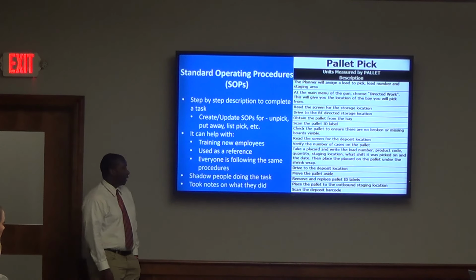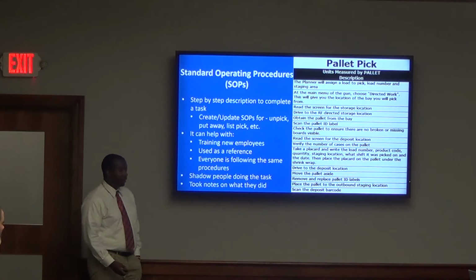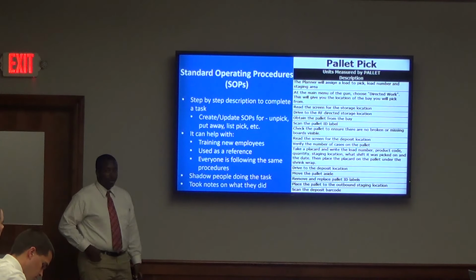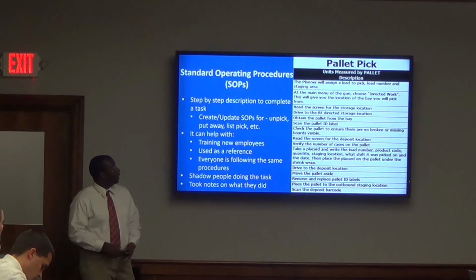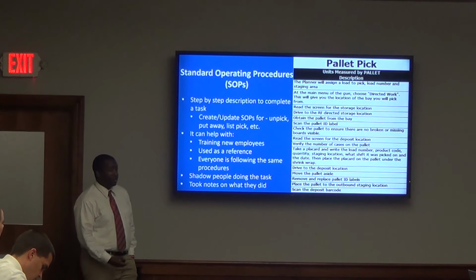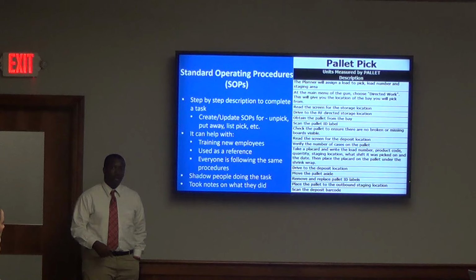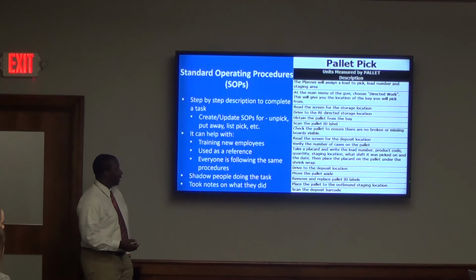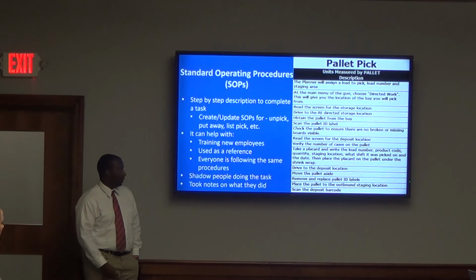SOPs can help with training new employees, they can be used as a reference, and they can ensure that everyone's following the same procedure. To do these SOPs, I chat with people in the warehouse doing a given task, so I take notes on what they did or did not do. Over here is an SOP for a pallet pick, and what they basically do is go to the pallet storage location, pick the pallet, scan the pallet, and then write on a placard what they need to, and then they place the placard on the pallet, and then take the pallet to the outbound station location.